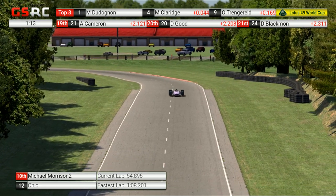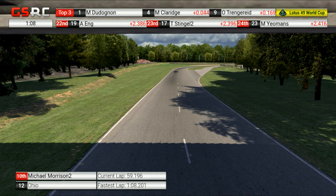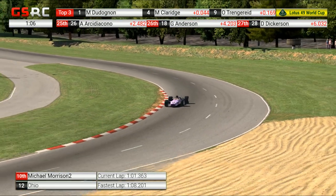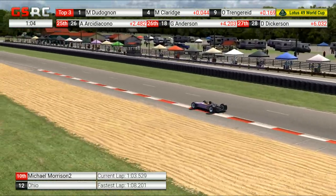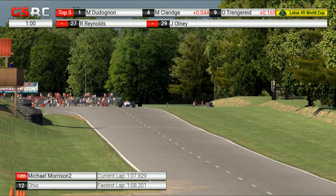I mean, it's already difficult in other cars to go side by side through the little kink before the corner, and especially in these cars to go side by side, that's almost a death warrant that you write for yourself. It will be extremely difficult to do that. Yeah, I'm looking forward to seeing how this race plays out.